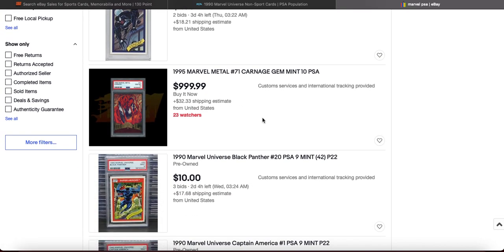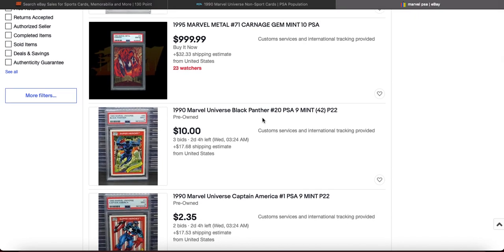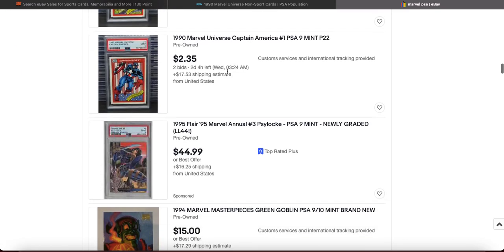Marvel Metal Carnage, Gem Mint 10. $9.99. 23 watches. That'll sell. Pretty sure that'll sell soon. Not for that price, no way. But it will sell.